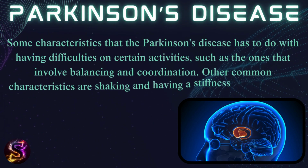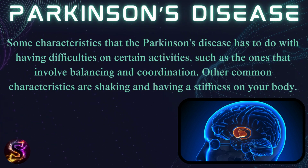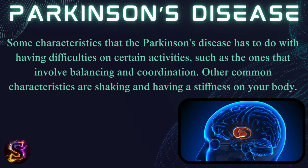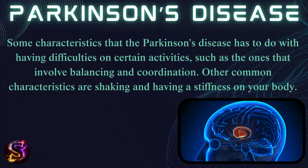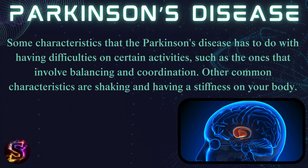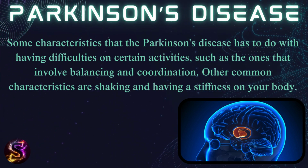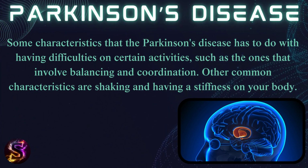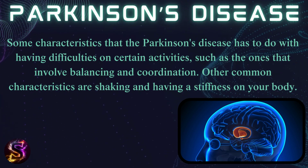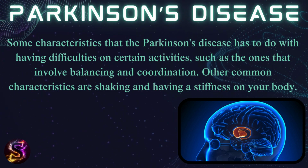Although Parkinson's disease has no cure, there are several treatments that are available for it. Some characteristics that Parkinson's disease has to do with are difficulties on certain activities, such as the ones that involve balancing and coordination. Other common characteristics are shaking and stiffness in your body. Parkinson's disease is associated with a degeneration of the dopaminergic neurons. It also has terms such as motor symptoms, which refers to things like dizziness, slowness, weakness, etc.